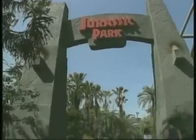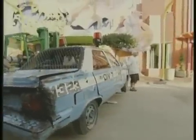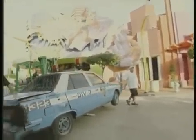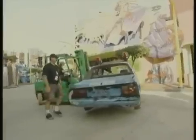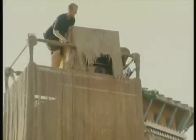So, how does Universal turn a happy-go-lucky theme park by day into a land of terror by night? It takes us all of about 2 hours to do it, and it's an army of people, and they're choreographed to the point where everybody knows what they have to do in a certain period of time. It's almost like a ballet, that's how it happens.